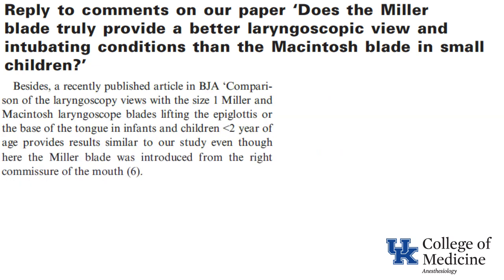And finally, the authors, in a reply to comments on their paper, raise the publication by Dr. Eschmann and reiterate the findings of the group from Buffalo, New York.